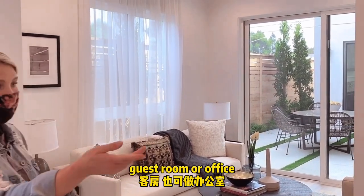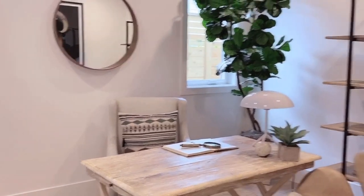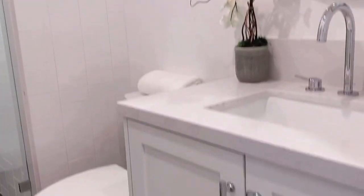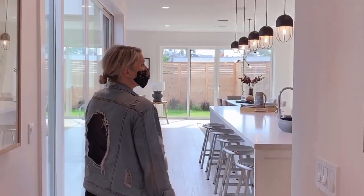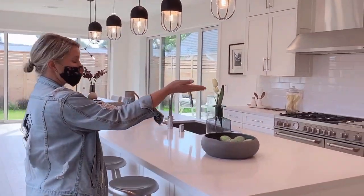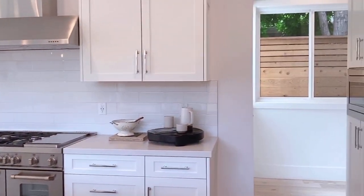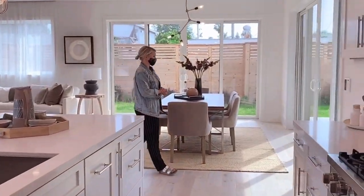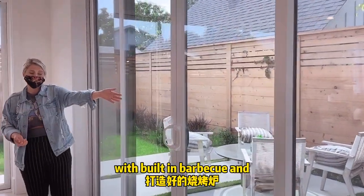We do have the downstairs guest room or office, as well as the downstairs restroom through this way. And then if we go through here, we have the kitchen, which overlooks the courtyard. There's a home management center around that corner in the kitchen. And it opens up into your dining room. Off of the dining room, you have the outdoor dining area with built-in barbecue and a miniature fridge.